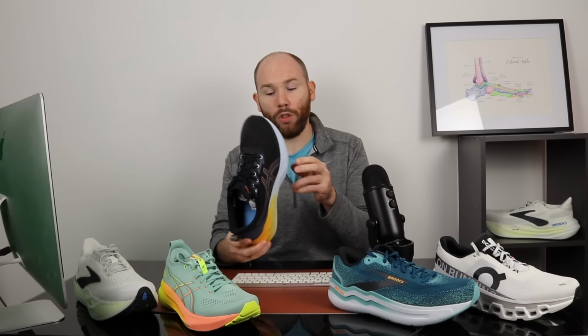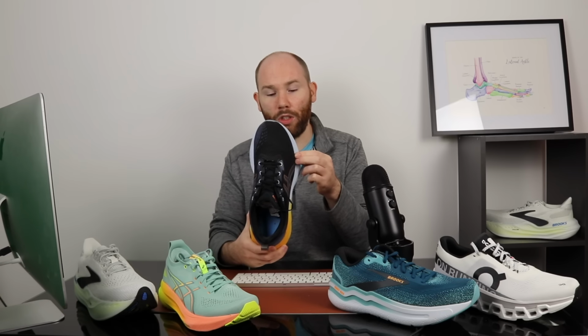It's got lots of sole flare, which gives you some added stability, so you can see the sole comes out wider than where your foot sits in the bed. It's got a nice heel bevel at the back, so it ensures a nice transition from heel to forefoot push off, whether that's walking or whether that's running. On top, it's got a relatively roomy toe box, even in the normal width.